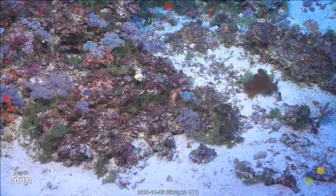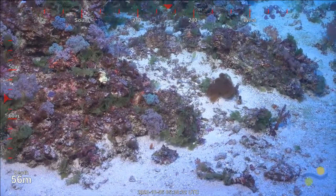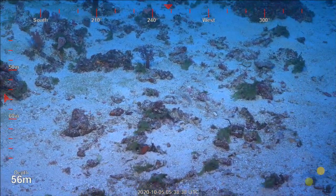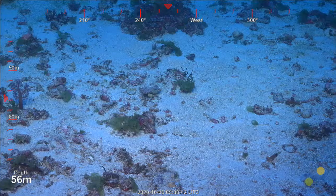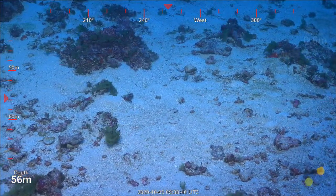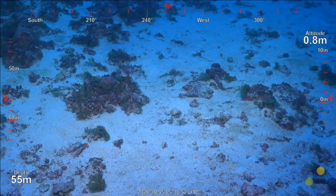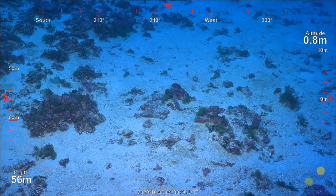Can we just... Squirrel. So, is it possible to move just down a little bit away from the reef? I think we're just a little bit too close to the reef here. Some beautiful soft corals and things. We're about 10 metres away from the edge of that reef where we are at the moment. Some beautiful soft corals growing on these bommies, but I think we're getting pretty close to the right habitat. All right, let's keep going then.